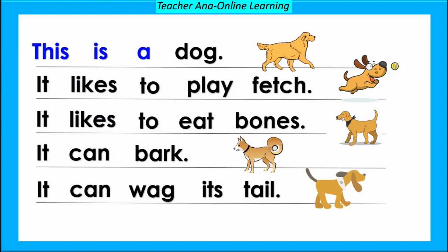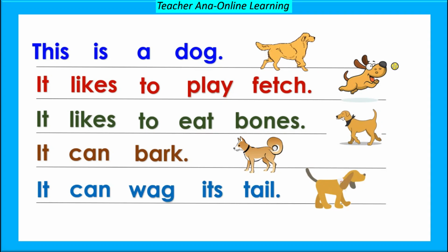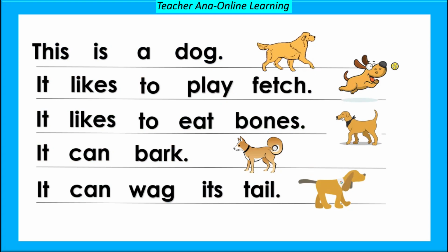This is a dog. It likes to play fetch. It likes to eat bones. It can bark. It can wag its tail. Children, it's your turn.